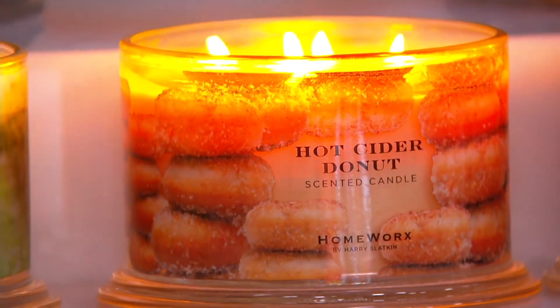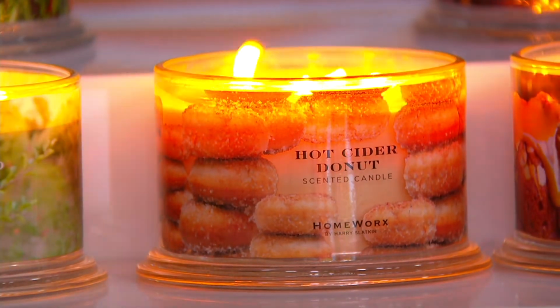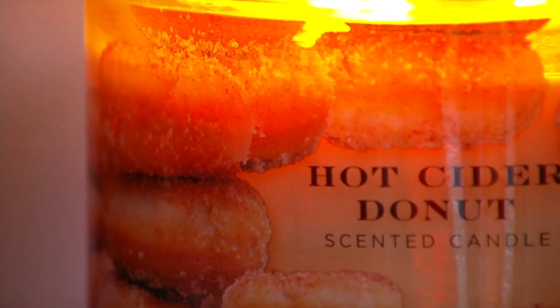This one's very popular, hot cider donut. So I kept being asked, are you going to bring hot cider donut back? When are you going to bring hot cider donut? Here it is. The only place you can get it is in this offering. This is inspired in East Hampton.